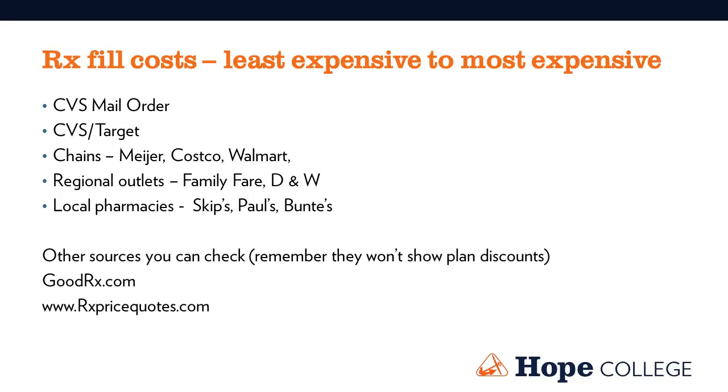companies. If those are not your pharmacy of choice, then we know that the large national chains of Meijer, Costco, Walmart, and there's many more, Rite Aid, others, would be the next least expensive. Then typically regional chains such as Family Fare and D&W, and finally your local pharmacies for Skips, Paul's, and Bunty's are typically going to be your most expensive based on the type of drug.